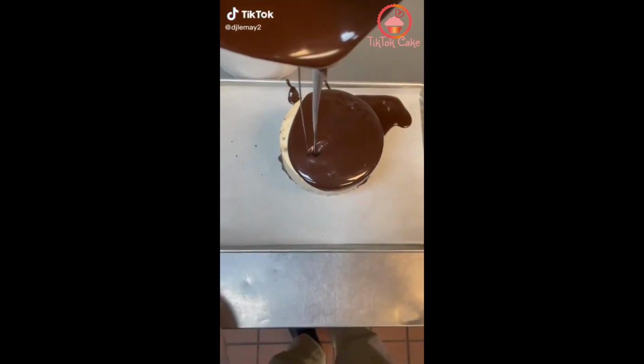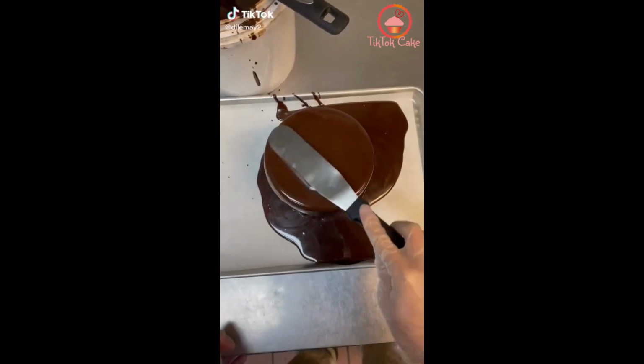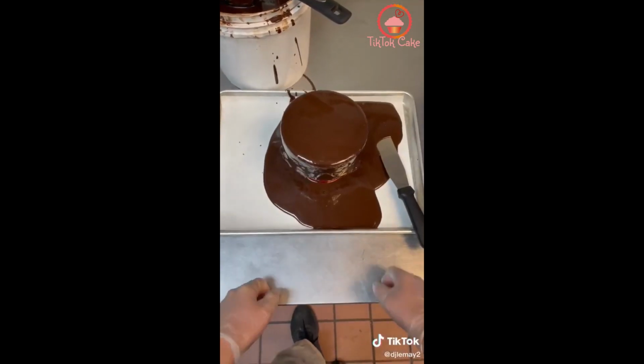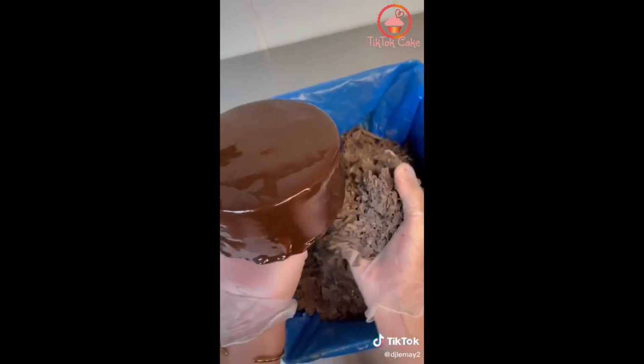Then we scoop out the ganache and pour it on top of the cake. Sometimes I add a little bit more just to make sure the whole thing's covered. Then you smooth out the excess, let it sit for a second. Then it's time for our chocolate shavings.